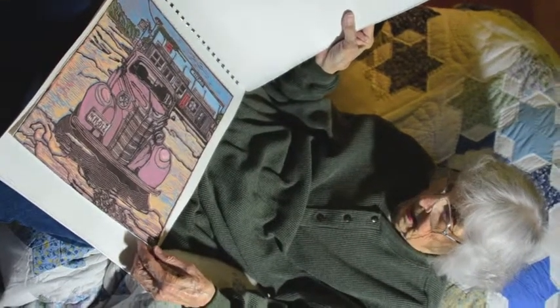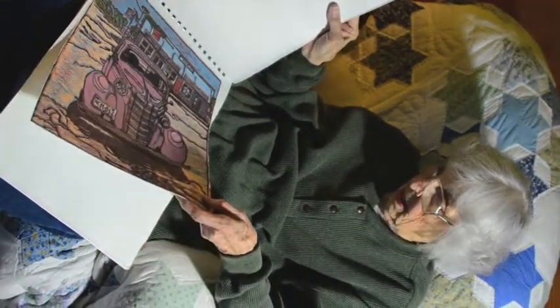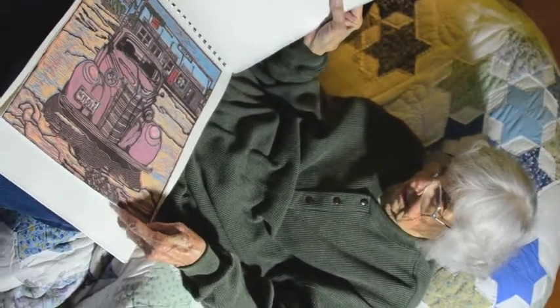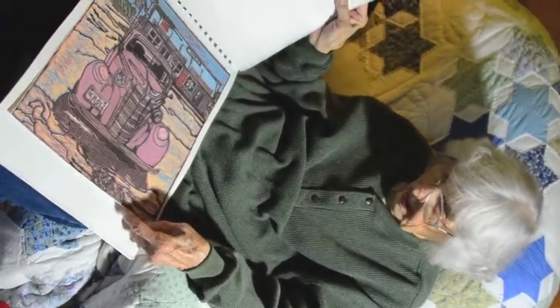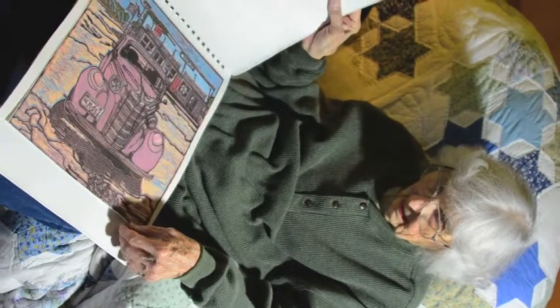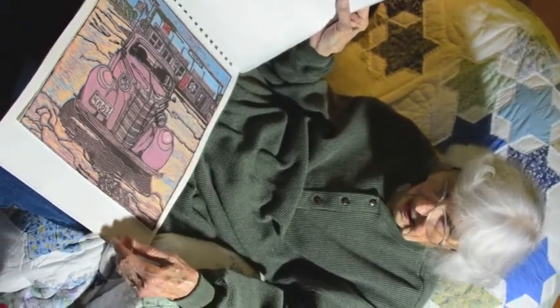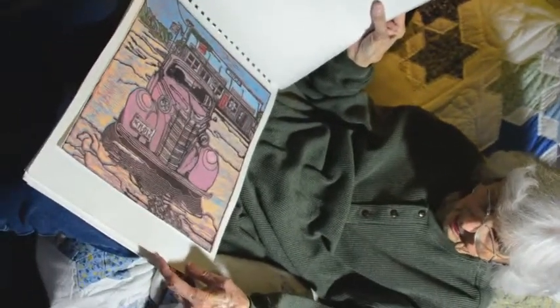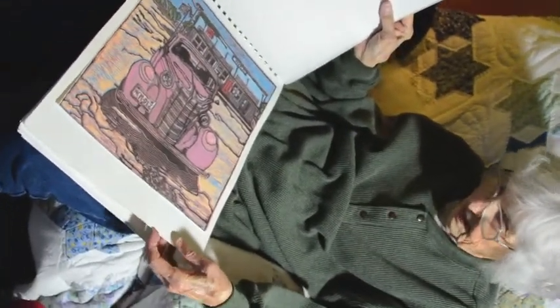What made you want to photograph old cars and old trucks, Mom? I just love them. It goes back to my childhood. My dad always loved these. He used to drive Plymouths and he would always pick a tan one, but I haven't found a tan one yet to photograph.